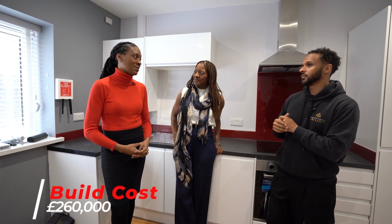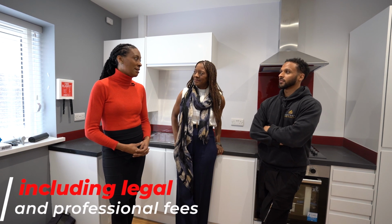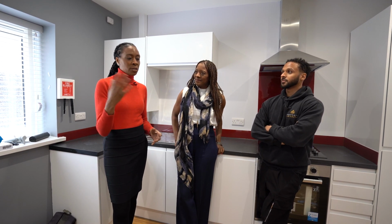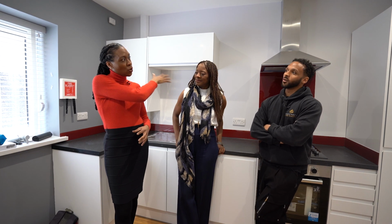All in, 260,000. So 260,000 all in. That includes legals, professional fees, splitting the utilities, fittings, the whole shebang. And that also includes a bike shed and recycling store, which are part of your discharge conditions a lot of the time. So that 260 includes that as well.